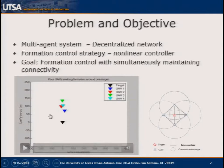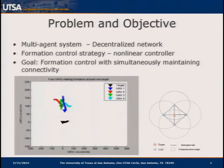So in this sample video, 4 UAVs are trying to track one target, and they are starting from a particular position, and they want to make a desired diamond-shaped formation, which is shown in the right figure. But as you can see, because the connectivity is going down to 0, after a certain time, 2 of the agents, blue and red, go out of the communication.